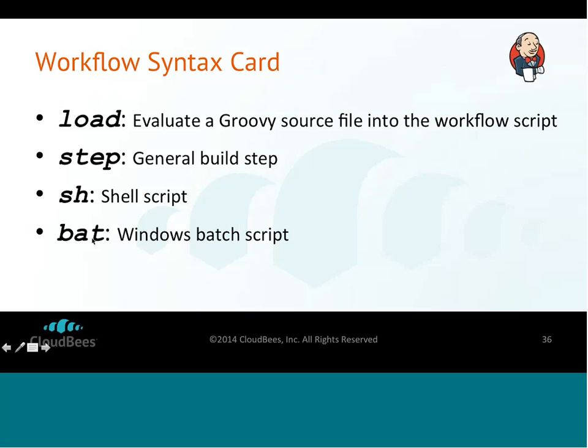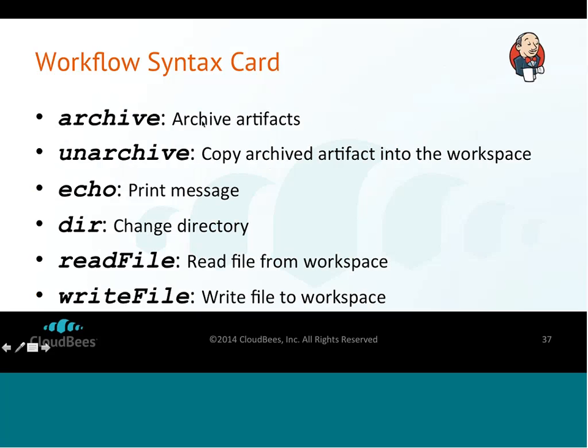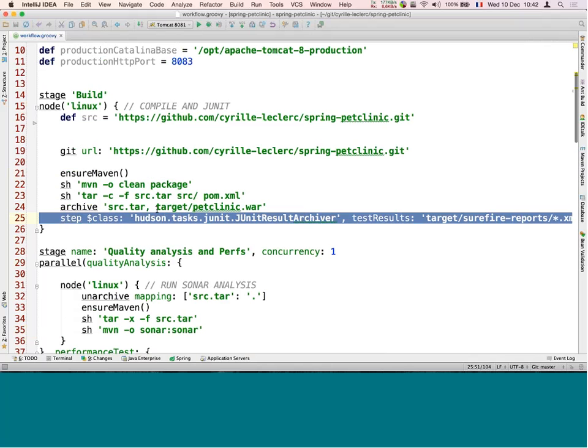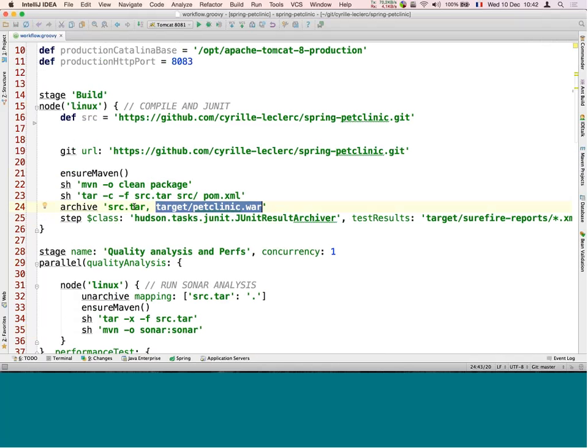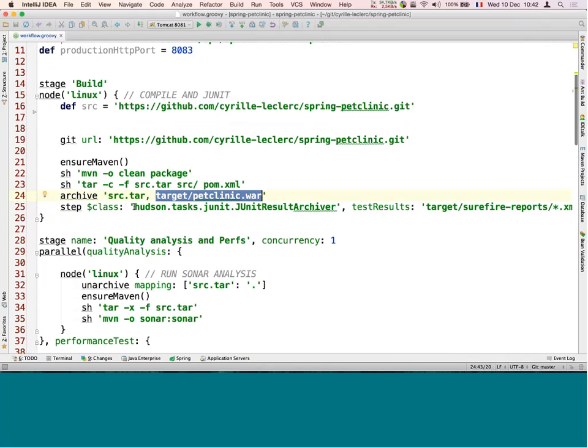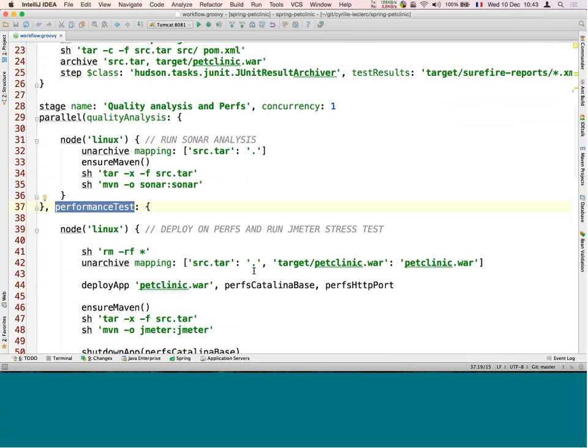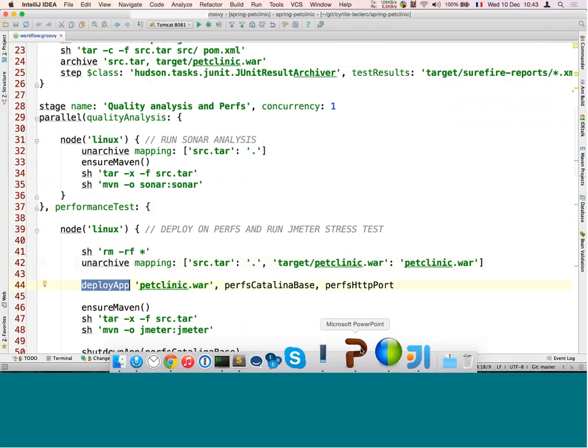Shell script, Windows batch scripts, very standard. Archive, unarchive. This is helpful to propagate a generated artifact between nodes. So I use this in my workflow to use the generated WAR file. Here you can see that I store the WAR file generated in the build compile stage. And then I will reuse this WAR file in the performance test stage. So here I unarchive the WAR file and I deploy it to Tomcat. So archive and unarchive are convenient to deploy applications, things like this.